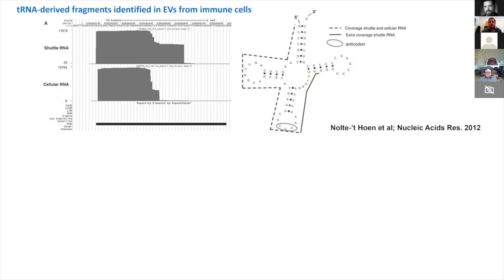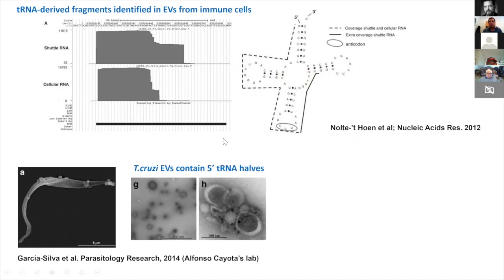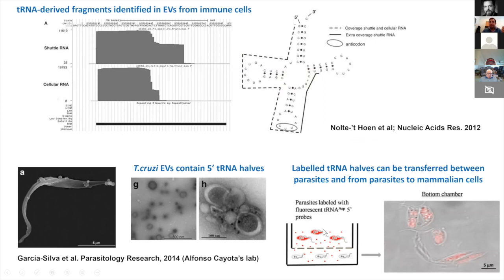And also work from our labs, from Alfonso Cayota's lab in parasites, in human parasites like Trypanosoma cruzi, showed that this parasite is able to release vesicles to the extracellular space, and we could detect some tRNA fragments inside these vesicles. And we also showed that these tRNA fragments, or labeled tRNA fragments, could be transferred from parasites to other parasites and to mammalian cells. And they seem to be important for the life cycle of this parasite and infection.